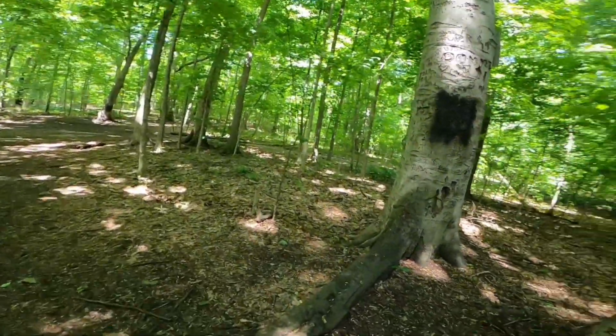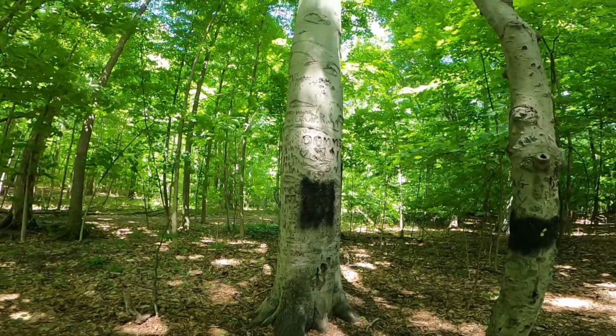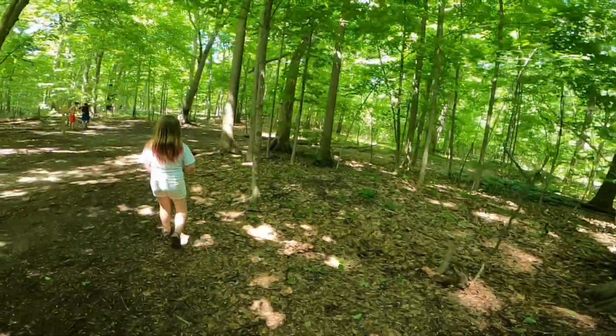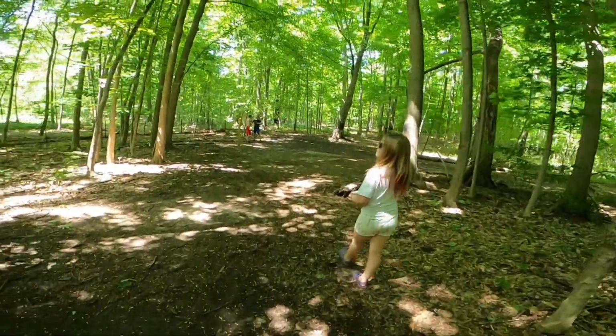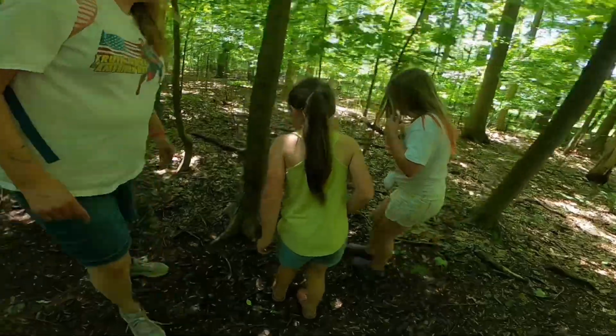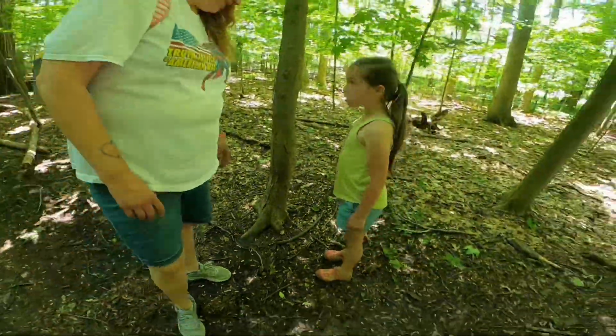Yeah, they're carving that tree. Look at that. Yeah. Oh. It's pretty good. And then the tree doesn't die. It just heals up. It's a cool looking scar. What? Is that a rock? Yeah, that's weird. That's the orange poo of an Oreo.